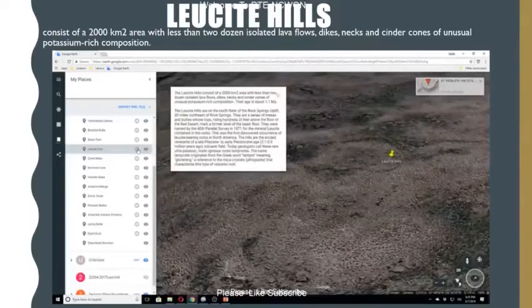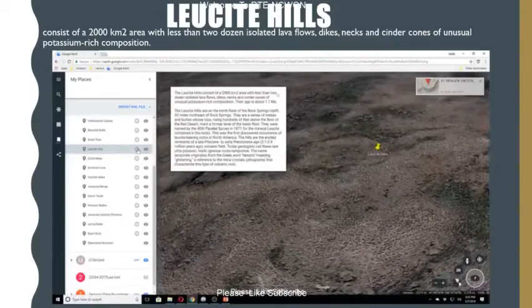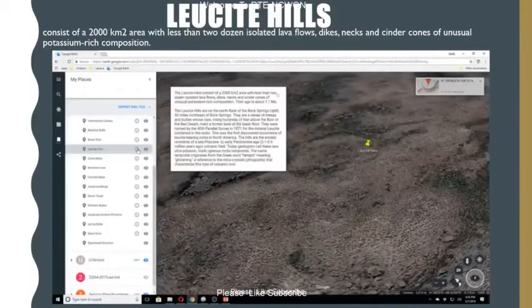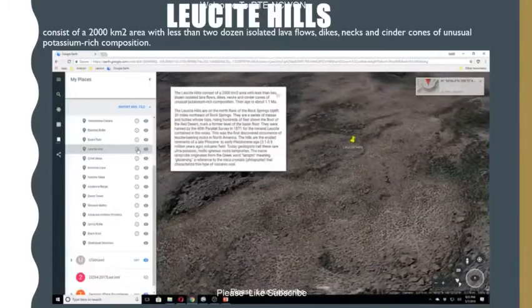They were named by the 40th Parallel Survey in 1871 for the mineral leucite contained in the rocks. This was the first discovered occurrence of leucite-bearing rocks in North America. The hills are an eroded remnant of a late Pliocene to early Pliocene age volcanic field.